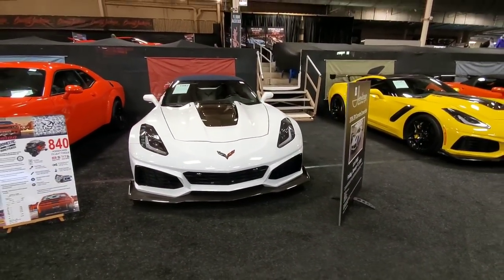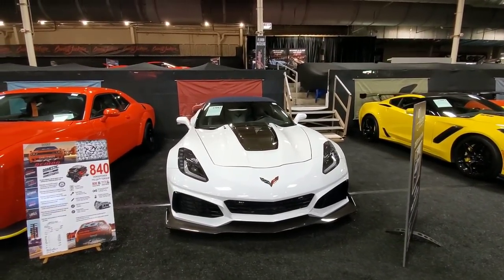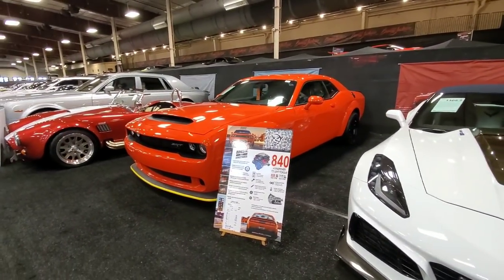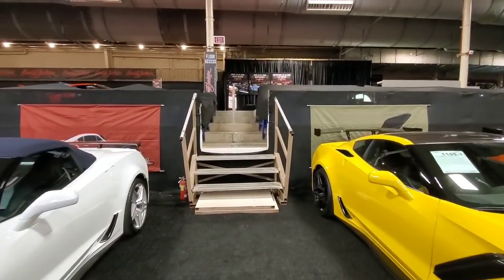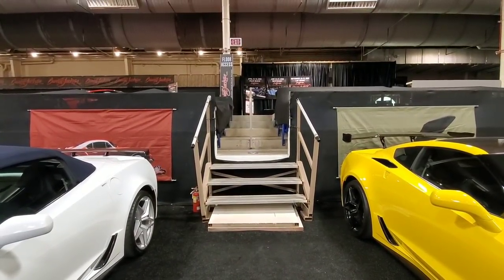I think they should have placed these, or they could have added, actually had them side by side, stairway in the middle. And we got a Demon, 840 horses. So there you have it. There's the floor. We're going to walk up the stairs and continue on. DanoLive, DanoVision, Barrett-Jackson 2020.